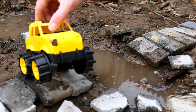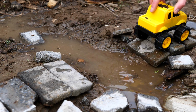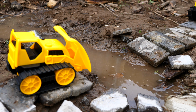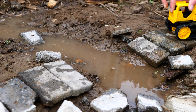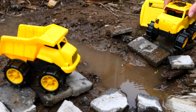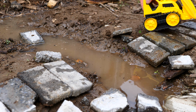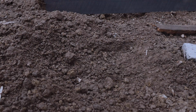Oh no! It looks like the bridge is down. We'll just have to get a little wet and dirty. Come on, Bulldozer, you can do it! Here goes nothing. Come on, dump truck, don't be scared. Yeah! Yahoo! Awesome!